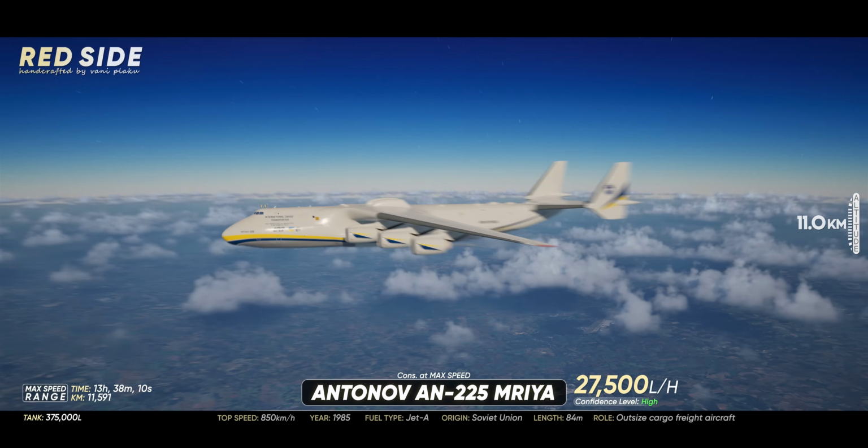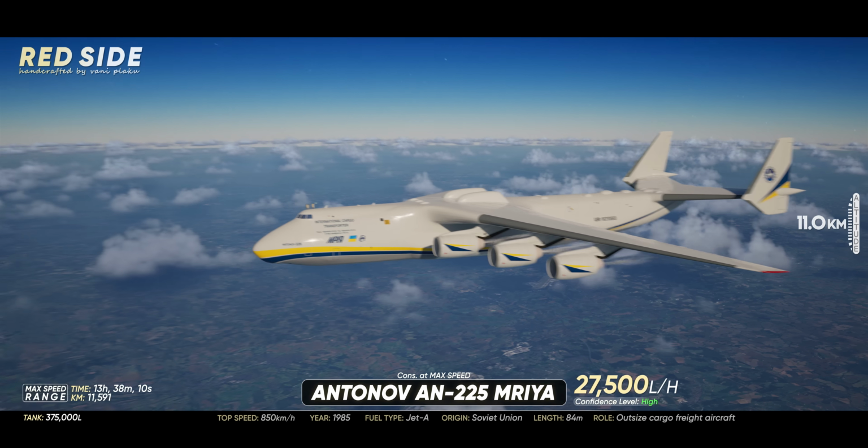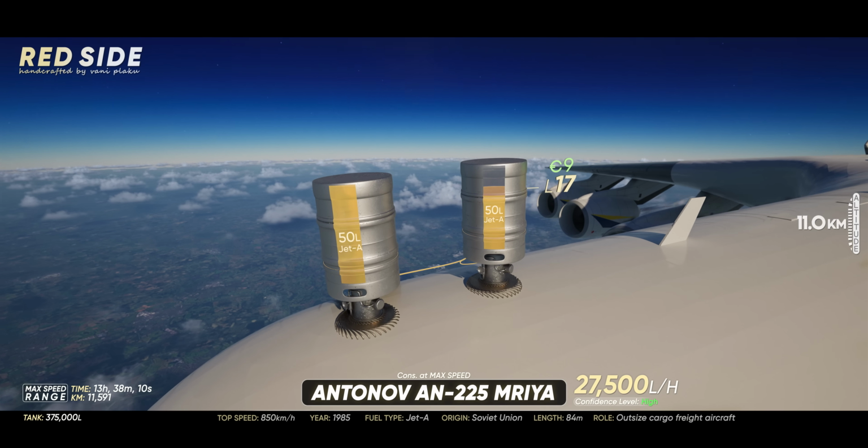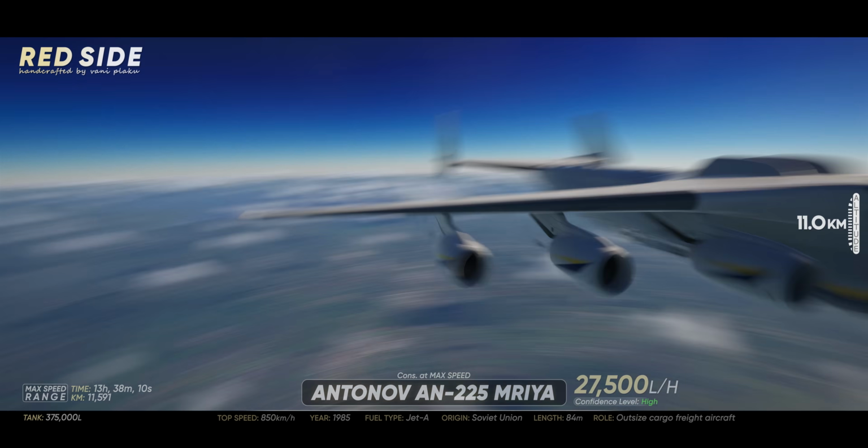The Antonov An-225 Mriya was the world's largest and heaviest cargo aircraft, built to carry oversized loads, consuming around 27,500 liters per hour, or about 7.64 liters per second.